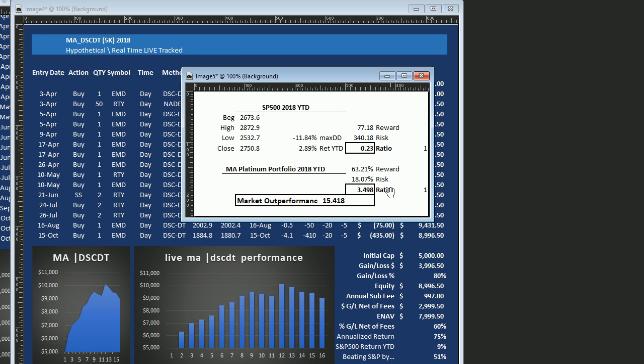S&P, and we had a reward to risk ratio of 0.23. So the reward was 77 points on the S&P, and the risk was 340 points for a reward to risk ratio of 0.23. Whereas for the platinum portfolio, the max drawdown was 12% for the S&P 500 this year. The platinum portfolio this year has had a maximum risk of 18%, so a little bit more risk, but a 63% reward, and the return for the market was 2.89%. Obviously, it's down now, I believe.